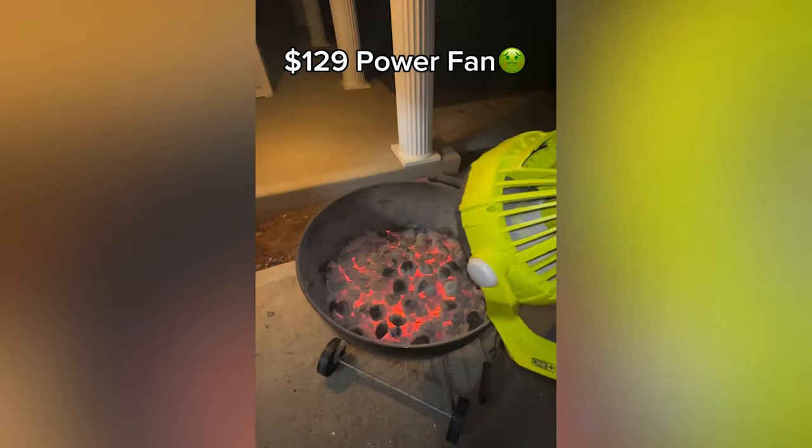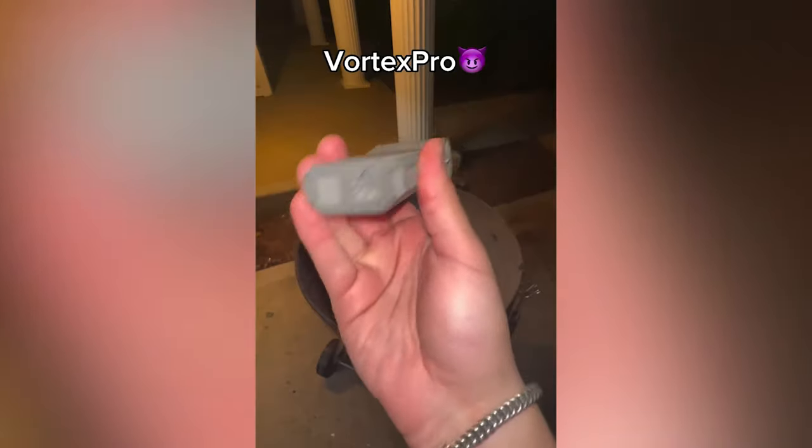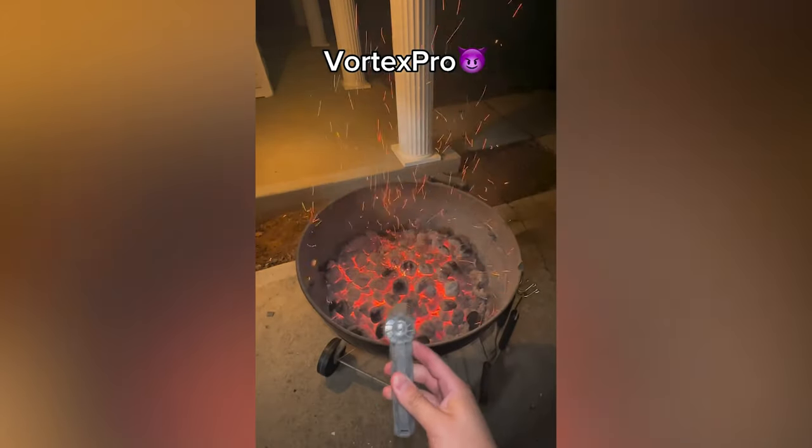This Vortex Pro handheld blower can turn any backyard barbecue into a blast furnace.